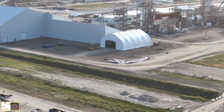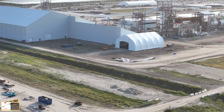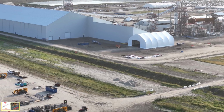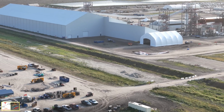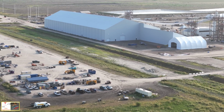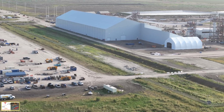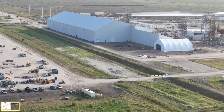Now, on the south end of the raw materials processing facility, we see this new tent. In my previous video, they had some ramps in place, probably to unload some of the raw materials where that tent is, and they've added that in here since that last video, so over the last 2 months.